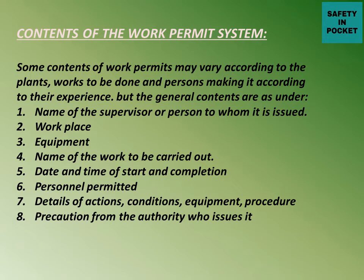Precautions from the authority who issues it. Who is the issuing authority? He should give some precautionary measures because he is more competent about the work or about the equipment. So he knows what type of precautions are necessary in that area. According to his point of view, he should give some valuable precautions. This should be mentioned in the work permit system, and these 8 points are the common points which should be available in all the work permit systems.